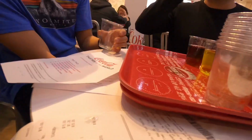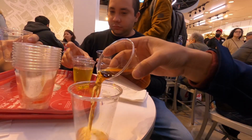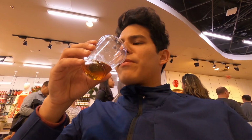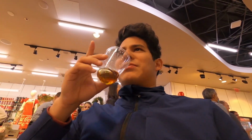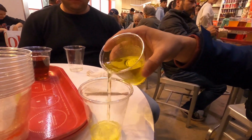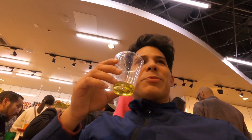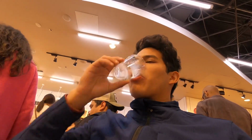Okay. The next one will be the Feastberry tea from Georgia. It's decent. It's decent, yeah. It tastes like tea. Well, it is tea. It tastes like Arizona drink though. A little bit, yeah. We got one from Peru. I think. Okay, I don't want any more. No, smell it. Smells like freaking candy. Not the taste. It's okay.